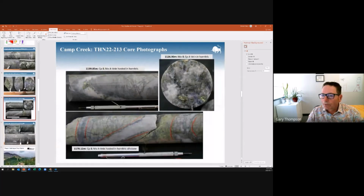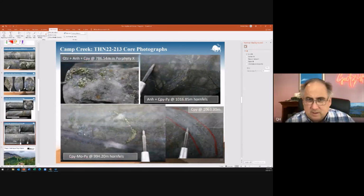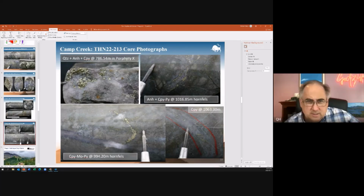This is some, actually these are some pictures from 213 just to whet the appetite. We are seeing similar style mineralization in there as well. Excellent. Nice little moly vein there, cutting the sort of pyrite, chalcopyrite veins. That's very good looking stuff. Metallurgy should be very good. Looks like that moly's plenty coarse, and the chalcopyrite certainly is.